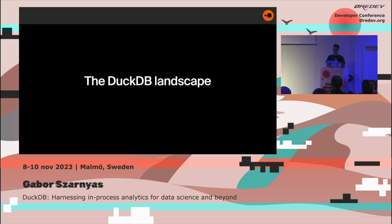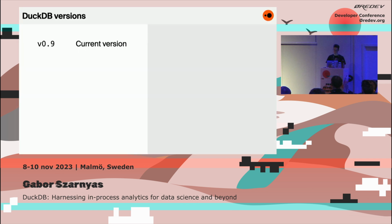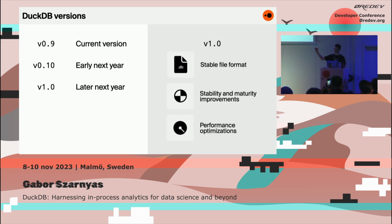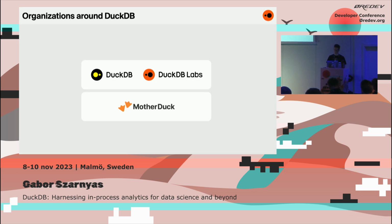All right, so what is the DuckDB landscape at this moment? We have released version 0.9, and this year we don't plan to do any big releases. But of course, early next year, it's time for us to release version 0.10. So we will keep you waiting a bit, but then later next year, I promise V1 will be out, and that will have a stable file format that we guarantee to be backwards compatible. It will have stability and maturity improvements, as well as more performance optimizations.